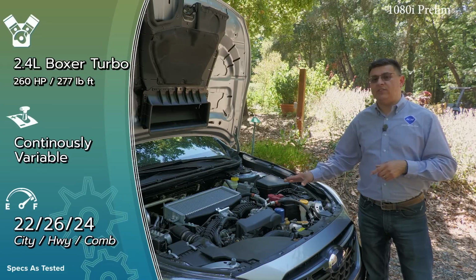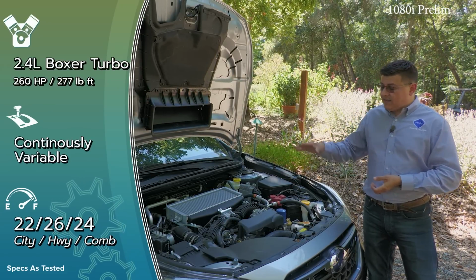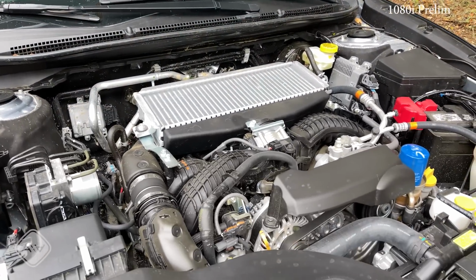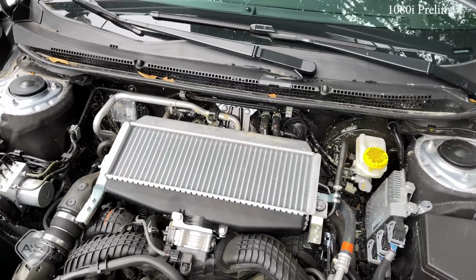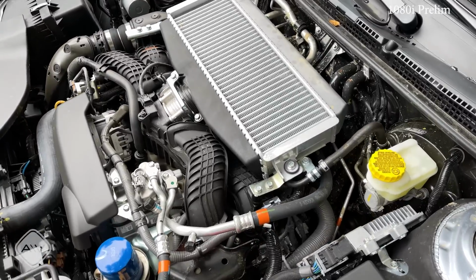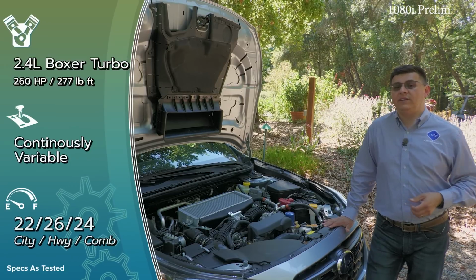Instead, what Subaru decided to do was borrow some components out of the larger 3-row Subaru Ascent. This has basically the same 2.4-liter turbo engine that we find in the regular Outback and that larger Ascent model, producing the same 277 pound-feet of torque. But unlike the regular Outback, they've borrowed the final drive ratio from the Ascent. That gives this Outback a lower effective starting ratio and greater torque multiplication abilities than we find in the regular Outback.